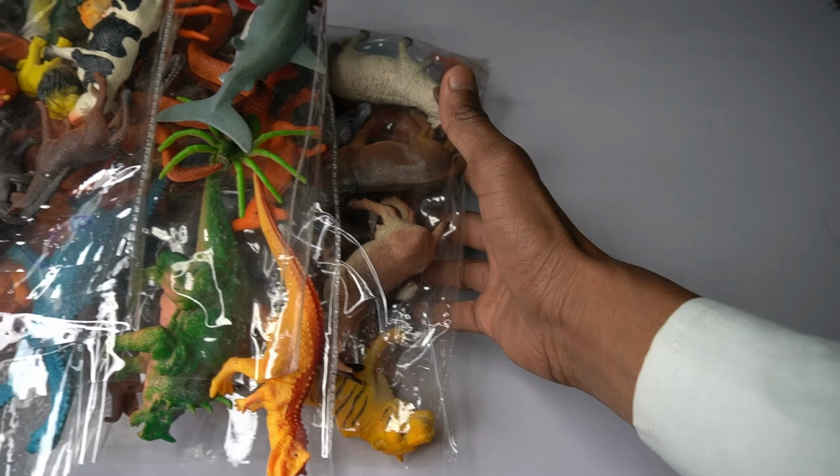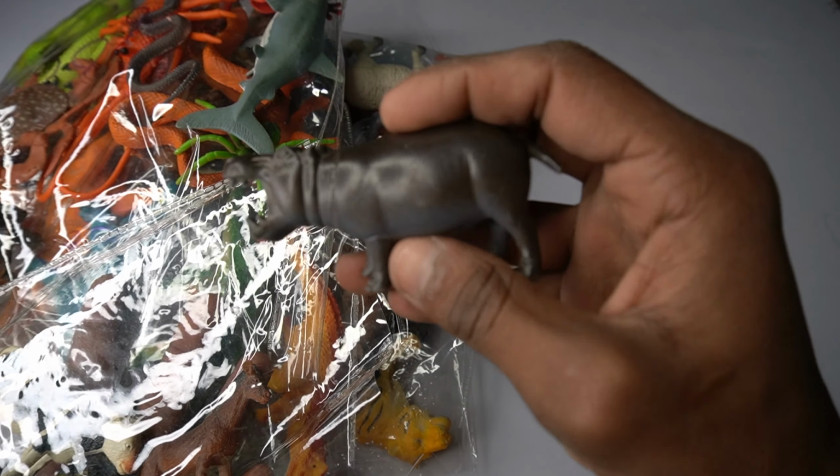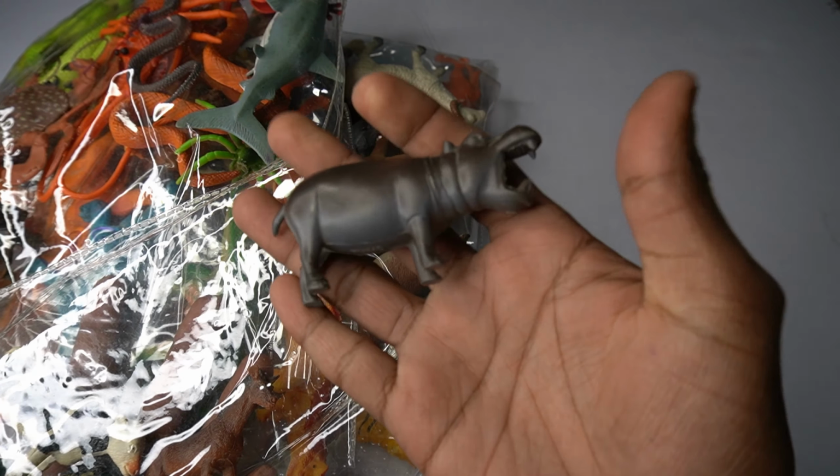Look, guys, cow, lion, hippopotamus, sea lion, tiger. So the first figure is really beautiful, guys. Wow, very nice. Look, guys, the hippopotamus look is amazing, a beautiful figure, hippopotamus. So next figure, wow, the donkey look is very nice, guys. Donkey, so beautiful. Look, guys, donkey.